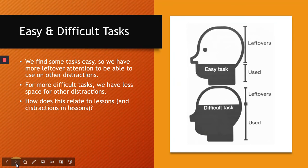Next, we're going to focus on the difference between easy and difficult tasks. When we're doing an easy task, we've got lots of mental capacity left over for distractions and other tasks that we might be wanting to do at around the same time. But if the task's difficult, we've got far less mental capacity to dictate to other things. And the point we're making here is that in lessons where it should be difficult, students shouldn't be focusing on anything other than the task at hand.